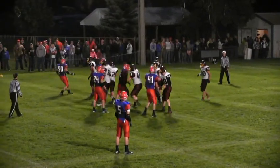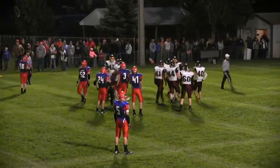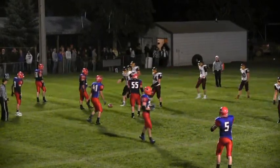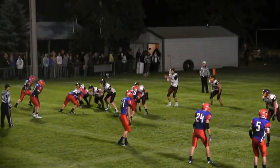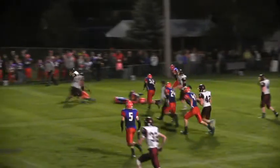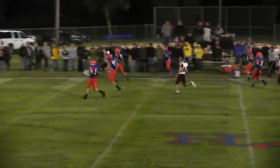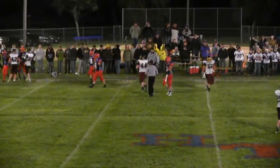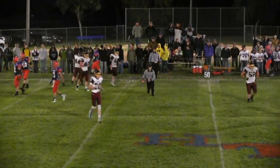And there's flags and whistles before the snap. The play. Penalty was a false start on the Lions. Brings the ball back to the 25, where it's second and 18. Statue of Liberty play. Runs out of bounds over on the side by Trevor Hofer. Across midfield to the Patriot 47-yard line.